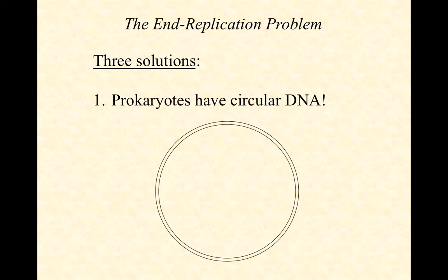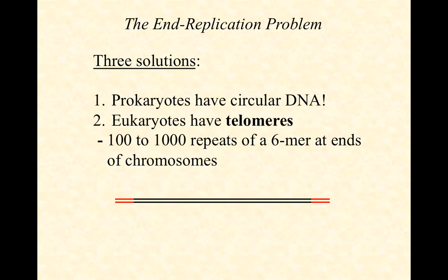So the end replication problem has three solutions as far as we can see it. One would be to have circular DNA, like most prokaryotes have and like most plasmids have. You have circular DNA, there is no end, and therefore there is no end replication problem. There is always a way for a DNA polymerase to come in approaching the 5' end where an RNA primer had been removed and fill in that gap, letting DNA ligase seal the nick. So prokaryotes have a very effective conformation to their DNA.